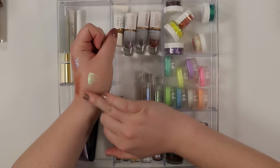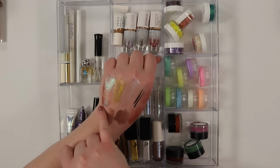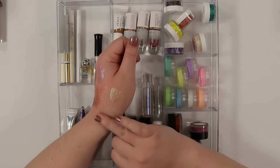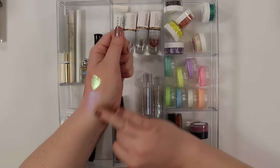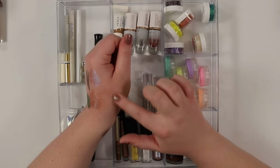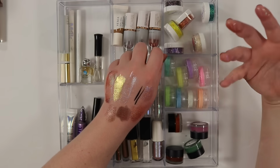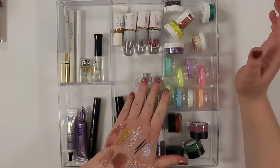So I don't know. I feel like as opposed to this one, which is patchy, this is just more sheer than I expected, but I'm like, maybe I can still make that work. You know what I'm saying? That could still work for me, whereas this, I feel like it doesn't build up. It's not working. So I'm gonna keep those.